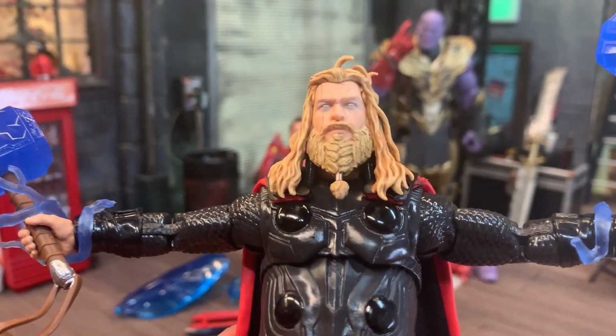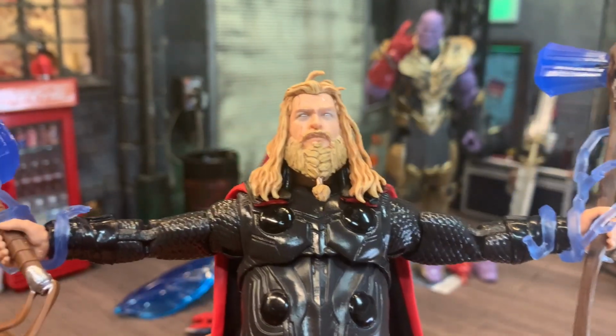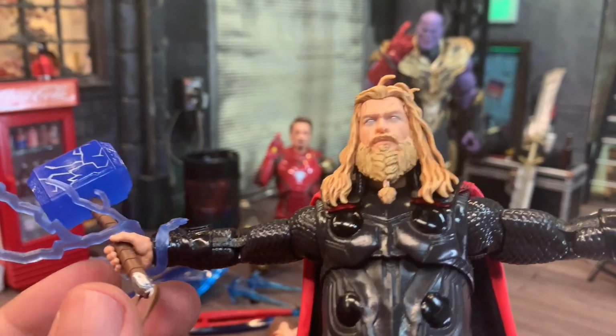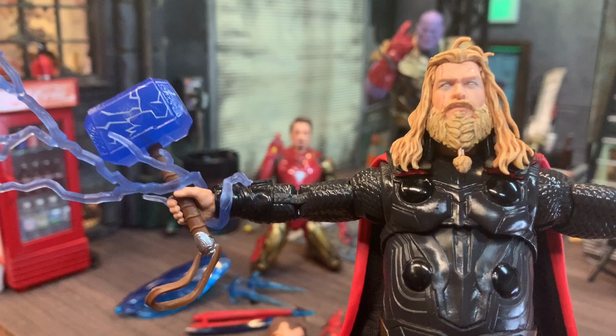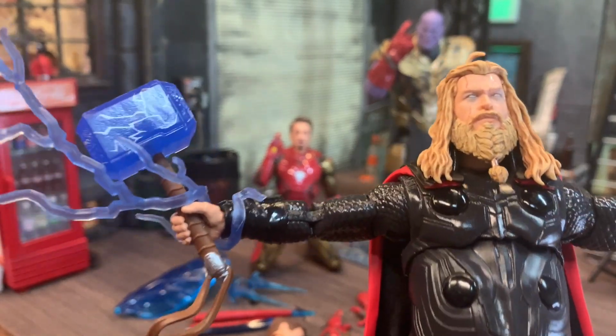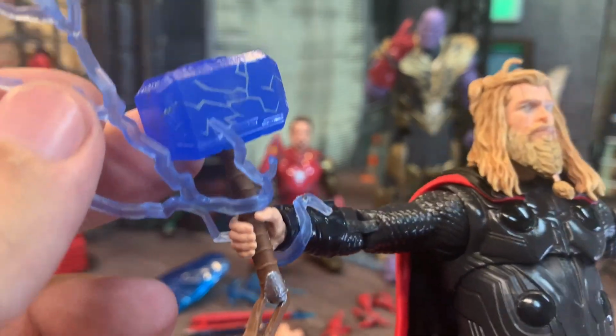This is a lot of good figure for what we paid. I got mine at Target with in-store pickup. I think a lot of people got theirs early through GameStop. Or if you're one of those weirdos who like to overpay just to be the first, you got yours from overseas. So he did come with a Mjolnir, which is lit up with some lightning effects painted on there.